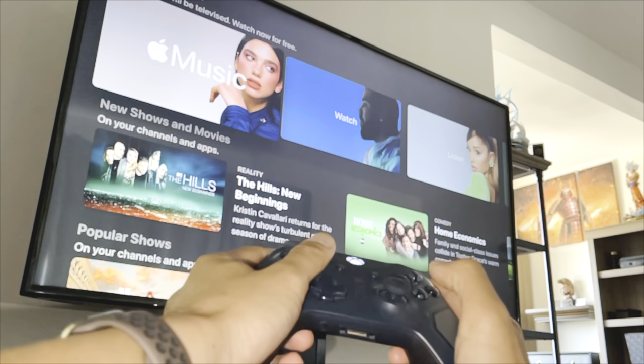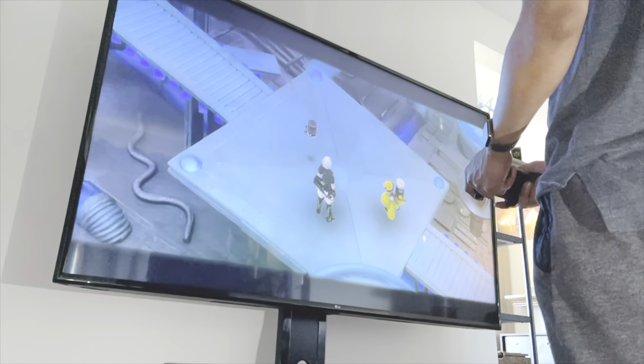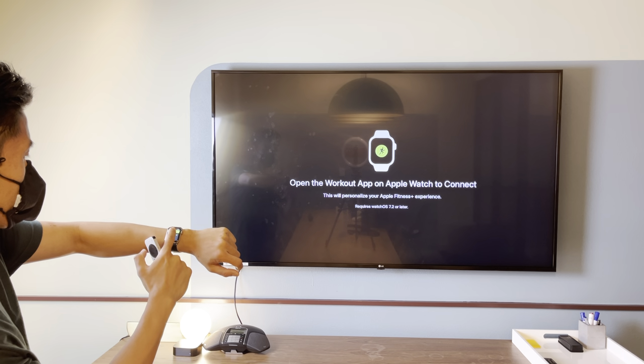Connect something like an Xbox or PlayStation controller, as some games are actually made for it. I'll go more in depth with all of this as I use it naturally throughout the weeks.